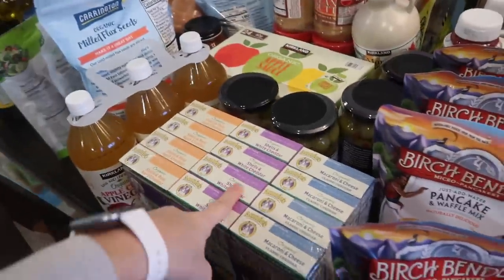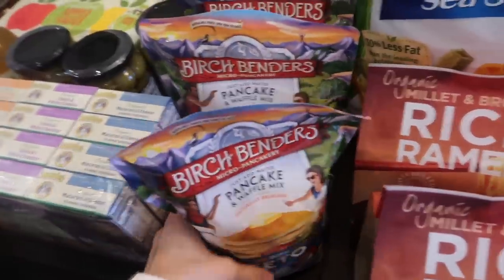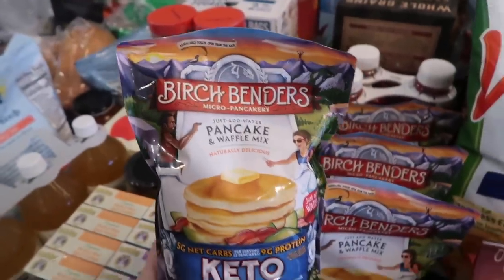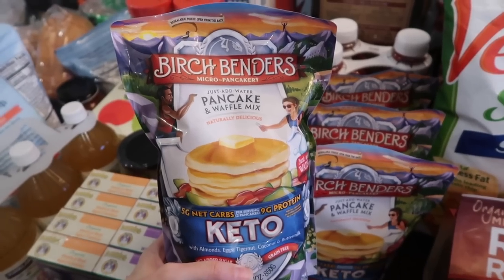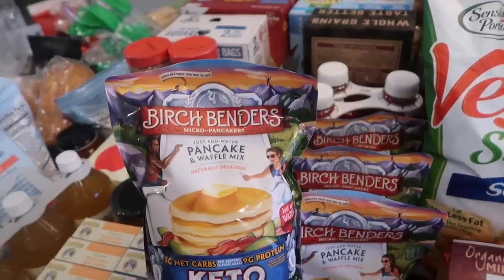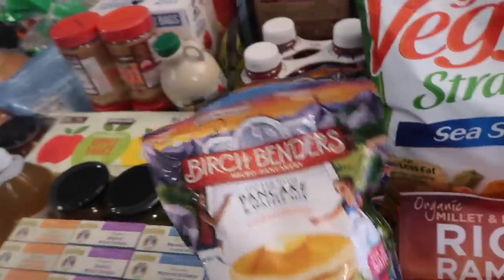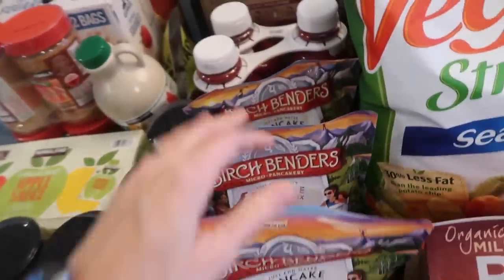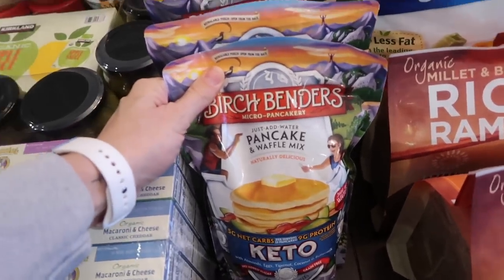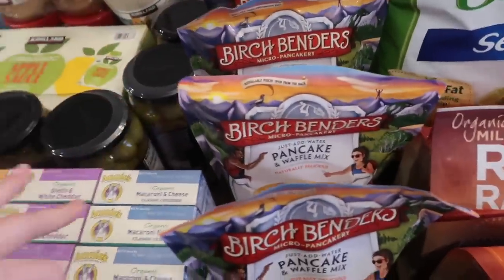We have macaroni and cheese, Annie's mac and cheese. Then we have keto pancakes. I shared this on my Instagram, and this is definitely my favorite Birch Benders pancake. We used to try their paleo pancakes, and I didn't like them as much as I like these. So these are made with almonds, eggs, tiger nut, coconut. They're so, so good. So we got 4 bags of those because I was shocked to see them. At the regular grocery store, it's the same price for like half the bag. So I got 4 of them, and I'm hoping that they continue to keep them in stock, because that would be awesome.